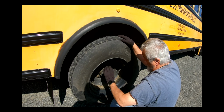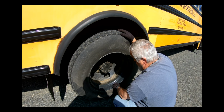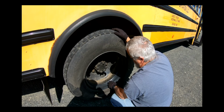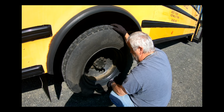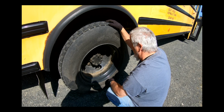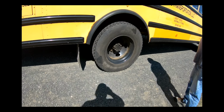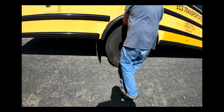Also my rims are secure, no welds, no dents. My axle seal is correctly mounted, no leaks. Lug nuts are secure, and my valve stems one and two are both in place, correctly capped, not bent. Also here I could take a gauge and measure, and it should be between 95 and 100 psi. Okay. Checking my tires, one, two, and my mud flap.